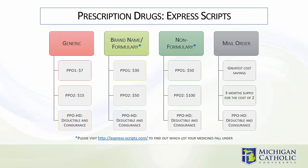Now let's take a look at the prescription portion of your benefit. Coverage for all 3 plans is administered by Express Scripts. A 30-day supply of medicine under the PPO1 plan has a co-payment of $7 for generic drugs, $30 for brand name or formulary drugs, and $50 for non-formulary drugs. With PPO2, the copays are $15 for generic, $50 for brand or formulary, and $100 for non-formulary drugs. And with the PPO-HD, all prescriptions are subject to the individual calendar year deductible and coinsurance.